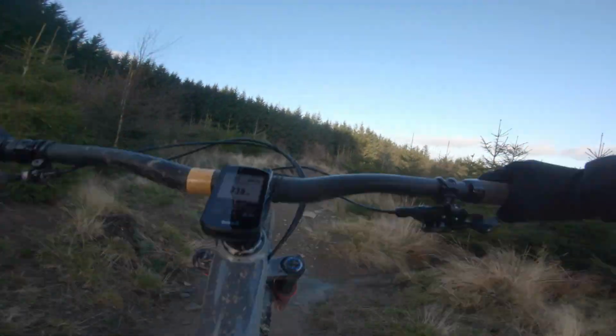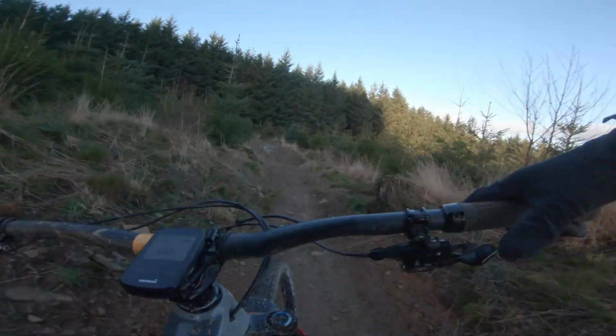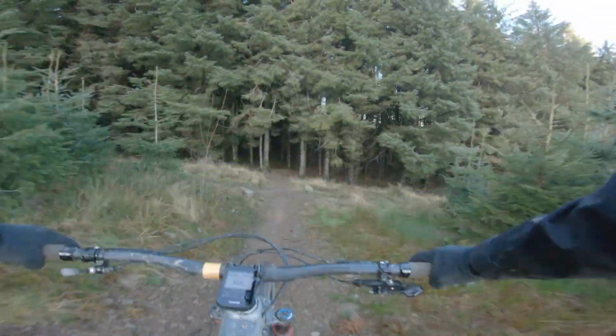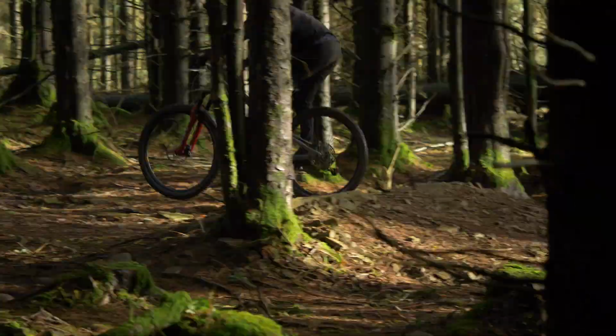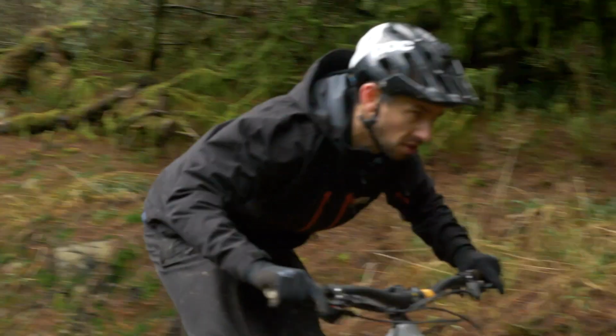Try to keep those low and pump. Right, crank it. A little bit more, it's quite fast in these woods as well. Whoa, oh, I overshot that a bit. Right, wheelied over those. Try and make as much speed as possible into the dark woods. I only managed one pedal there.